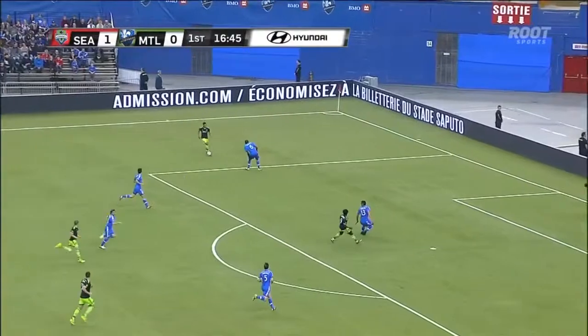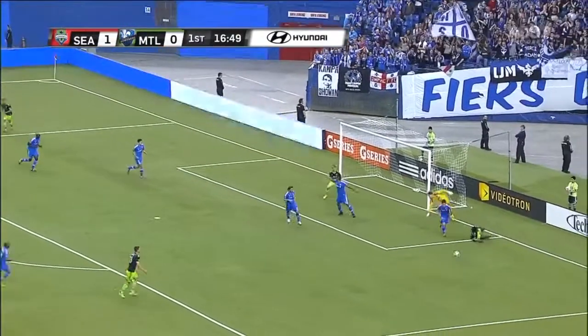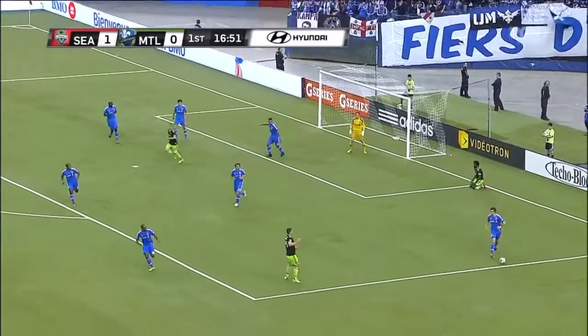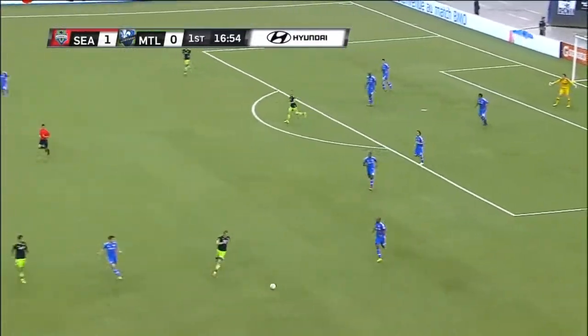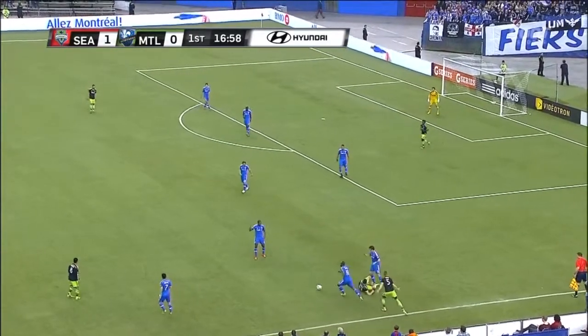Chance for a break here. Nagel. Martins far post, he's there! It's Obafemi Martins, and a redeeming save by Troy Perkins. Yeah, it's a huge save from Troy Perkins. It really looked like the Sounders were going to double their lead.